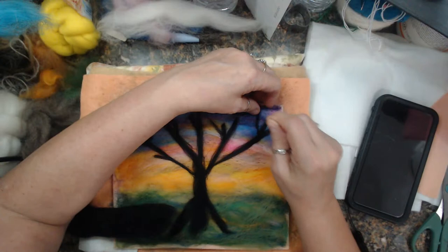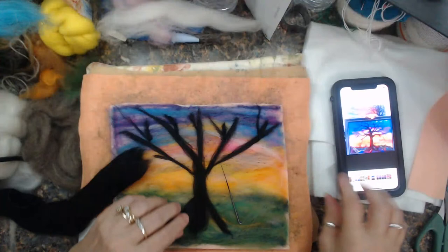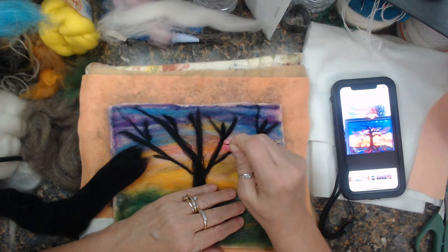I've got some tree limbs going here, and I want to add some more, because there's a lot more on there. I might be able to put some of these crookedy things to make it look more like a tree. So I can work on that, or I'll wait and do it Saturday.